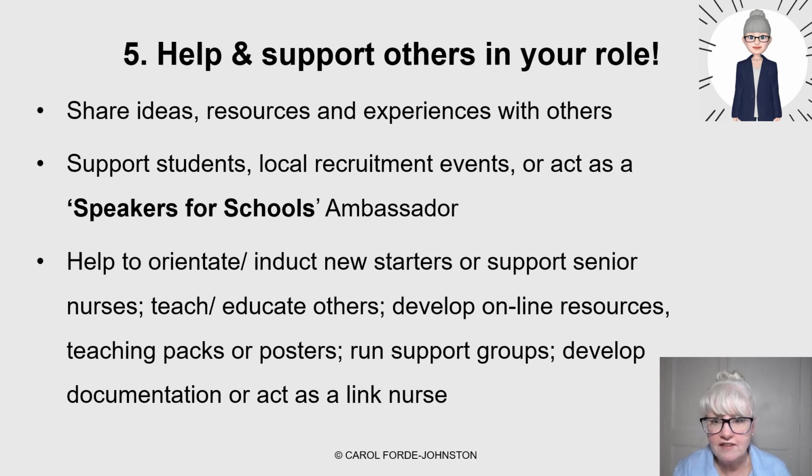Teaching, educating others, developing online resources, teaching packs, posters. You might want to run a support group, develop documentation, or act as a link nurse. And I'm not saying to do this all when you first register at all. You need to consolidate and just enjoy your first year. But it might be that you enjoy it and you want to take on some of these elements and influence practice in some way.